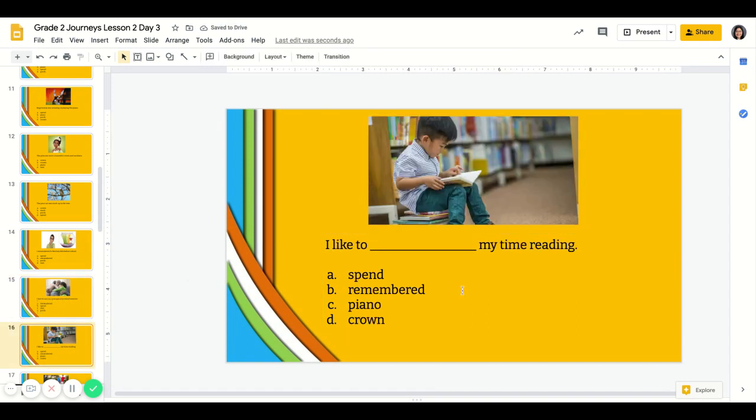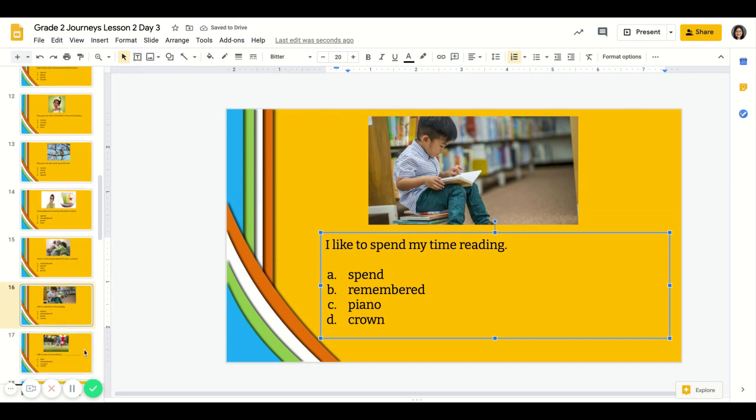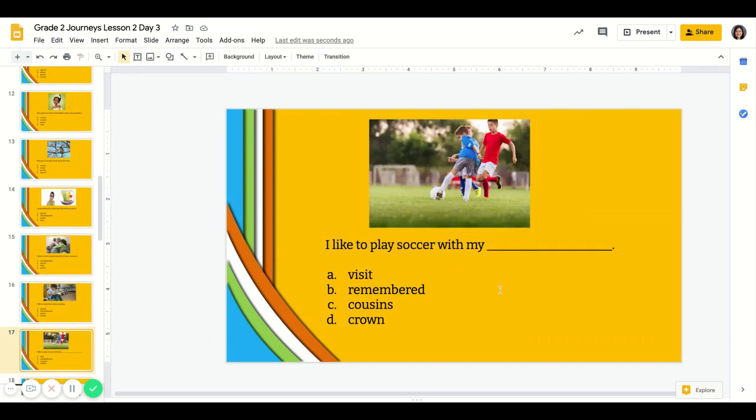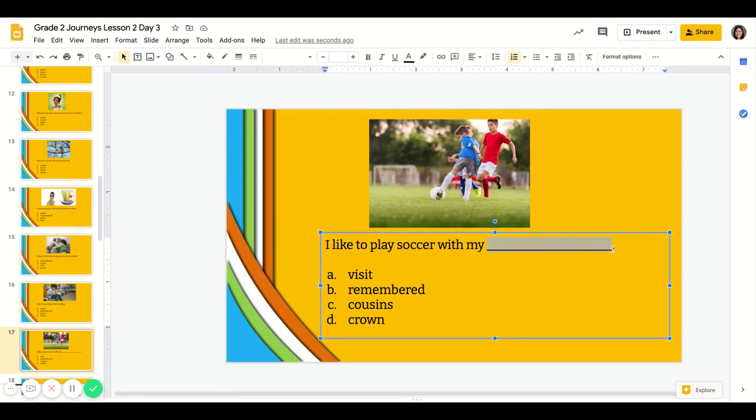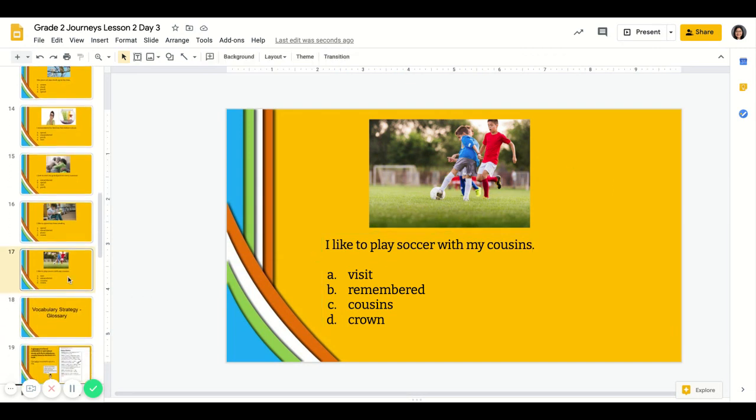Let's try the next. I like to blank my time reading. Yep, it's I like to spend my time reading. Good job. I hope you like to spend your time reading too. Let's try the next one. I like to play soccer with my... What makes the most sense here? Yes, it is cousins. I like to play soccer with my cousins. Good job, scholars.